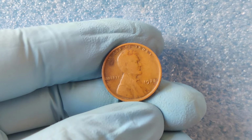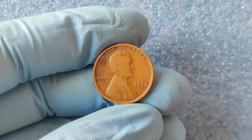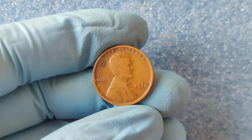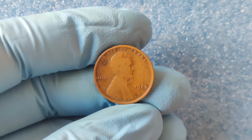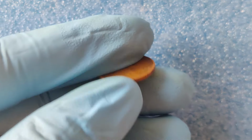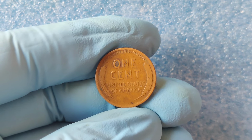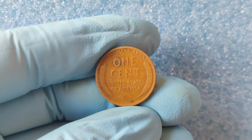This iconic coin may just be lying around in your collection, and today we'll explore why this penny is worth more than some people's cars, or even a down payment on a house. So sit tight as we take a look at what makes the 1925 Lincoln penny so valuable, what mint marks you should look for, and what current market conditions say about its price.